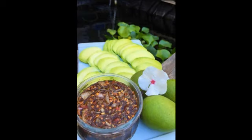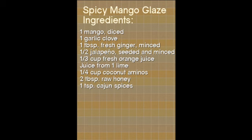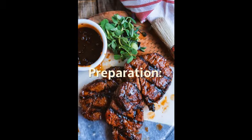Spicy mango glaze ingredients: 1 mango, diced, 1 garlic clove, 1 tablespoon fresh ginger, minced, a half jalapeno, seeded and minced, 1/3 cup fresh orange juice, juice from 1 lime, 1/4 cup coconut aminos, 2 tablespoons raw honey, 1 teaspoon Cajun spices.